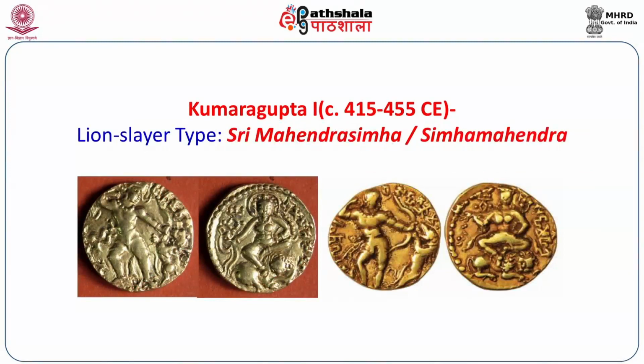Kumaragupta I's lion slayer type also has on the reverse the legend Sri Mahendra Singha or Singha Mahendra. So here Kumaragupta is also shooting an arrow on the lion, and that's why this is the lion slayer type of Kumaragupta I. And on the reverse you can see the goddess now seated on a lion. Previously we had seen that the goddess was seated on a lotus, but on this particular type of coin we find that the goddess is seated on a lion.